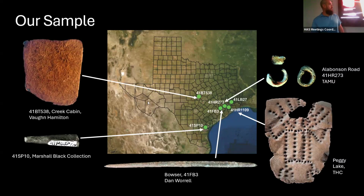The other thing that we want to consider is this Creek Cabin piece, which is just like a little flat plate with a notch in one end. And Von Hamilton has been doing some excavations, I believe, on his property in Burnet County, and he found this thing recently. And when I first saw it, I said, absolutely not, no way, mainly because it didn't fit the pattern of where you find copper in Texas. All of our other sites are either on the coast or in the Northeast.